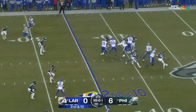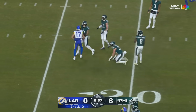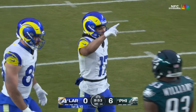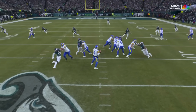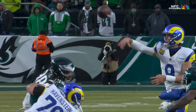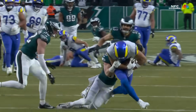2nd and 10. Blitz comes, it's picked up. Stafford throws and completes it for the first down to Nacua to the 18, a gain of 17, as Stafford hung in there. Rams in the red zone. It's going to come right here from Kyron Williams because you're going to see Stafford go here, and then back across this way. That is about as long as we've seen Matthew Stafford, at least against these Eagles, and that was a little look away. Did you see it?